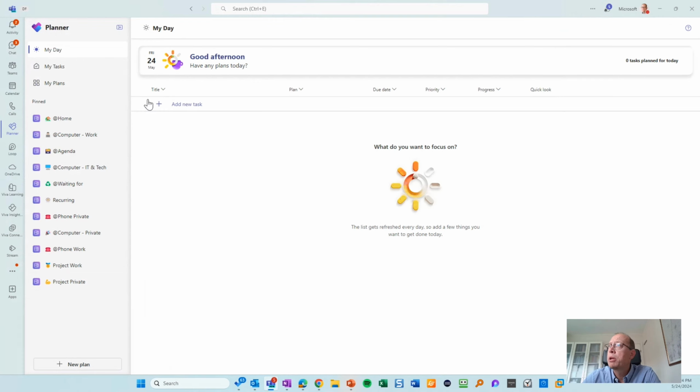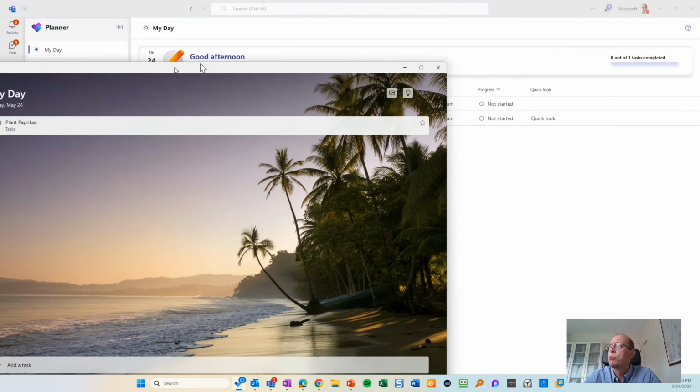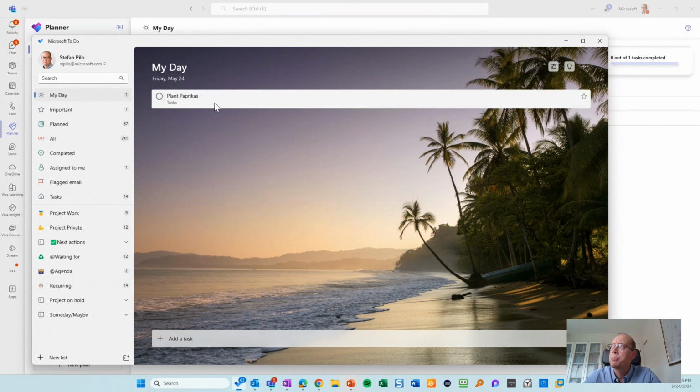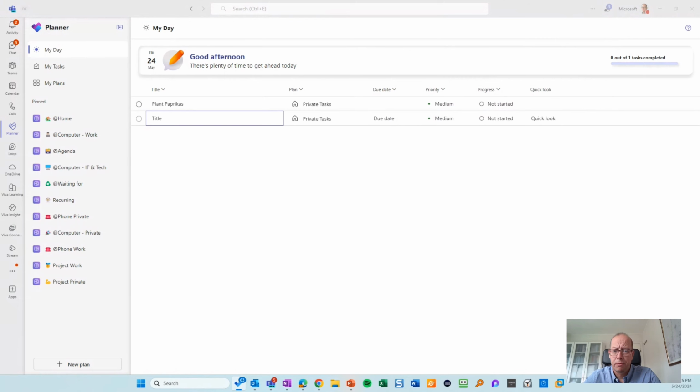So the first thing is My Day. So we have the possibility to create new tasks. So for example, as I'm going to do today, I'm going to plant grass. And as created now, it says this is a private task. It has no due date and the priority is medium. And if I look at my To Do, it ends up here also in My Day. So there is a very swift integration between the systems. So everything that you have created in To Do will end up in Planner also. Got it. So yes.